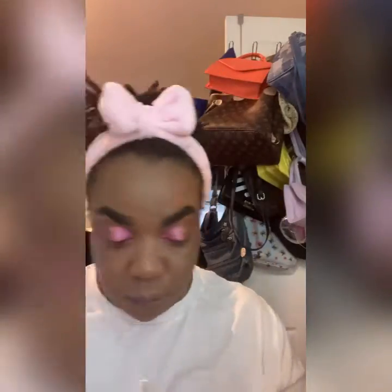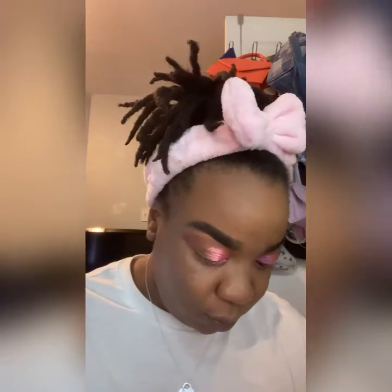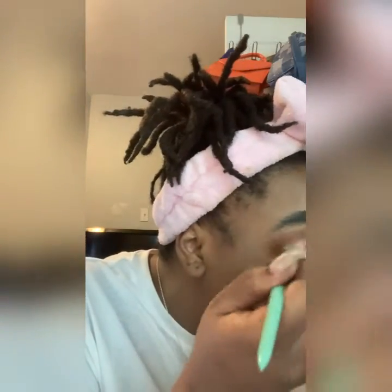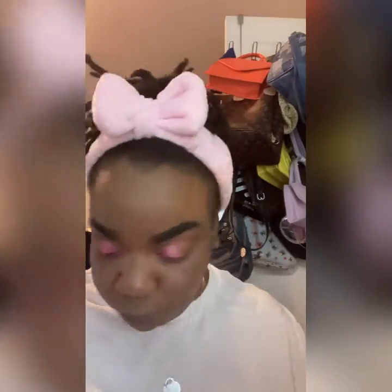Now I'm going in with the Pinks palette, and I used a lighter shade of pink shimmer. It had a little glitter in it, but it's creating like an ombre look almost on my lid. And then from the mini palette, I used a golden color to kind of even it out, and I like how it turned out. It really gave like a sunsetty vibe in a sense.